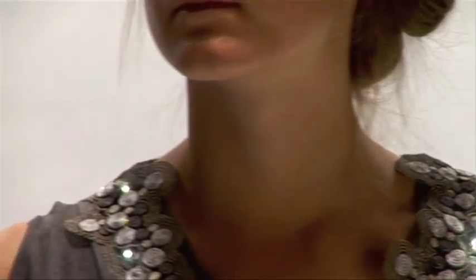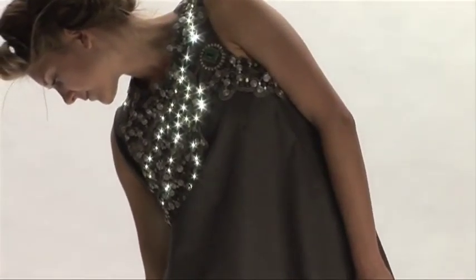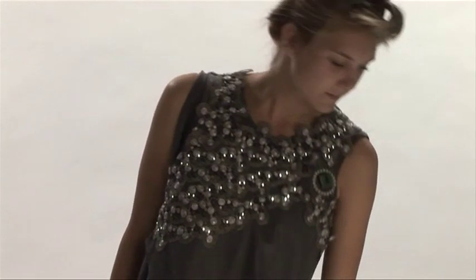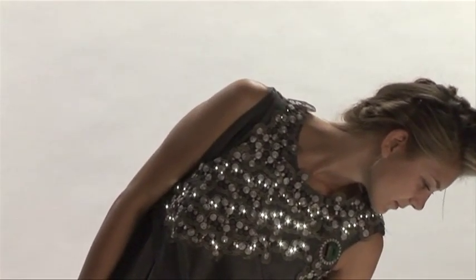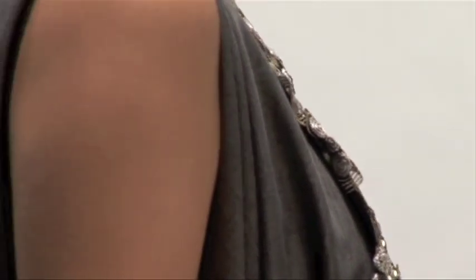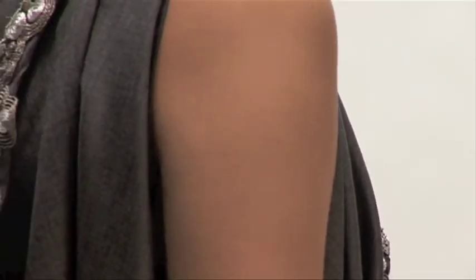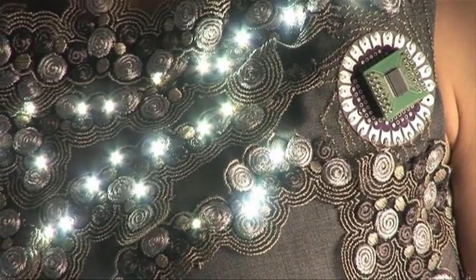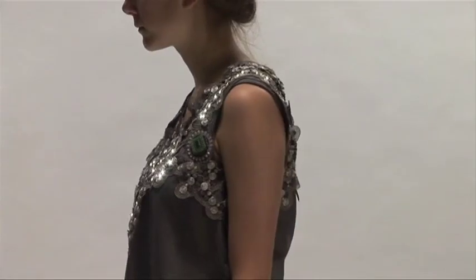This is the climate dress, an interactive piece of clothing that responds to changing levels of carbon dioxide in the air by creating different patterns of light. It's an example of what's called wearable electronics, garments that combine electronic components with fabrics to create products that can sense and respond to the world around them.